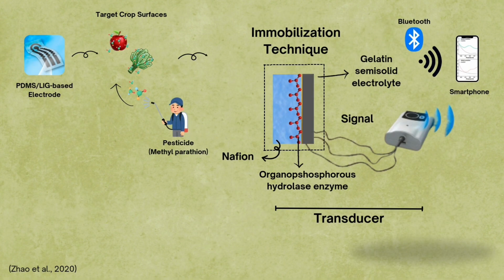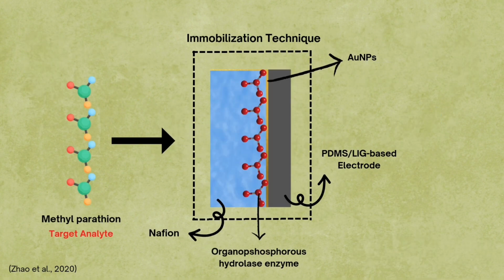When methyl parathion is present on the crop surface, it diffuses into the semi-solid electrolyte and comes into contact with the organophosphorus hydrolase enzyme immobilized on the electrode. Organophosphorus hydrolase hydrolyzes methyl parathion to produce p-nitrophenol. The reaction is facilitated by the presence of the gelatin electrolyte, which provides a suitable medium for enzyme activity.